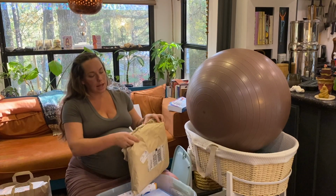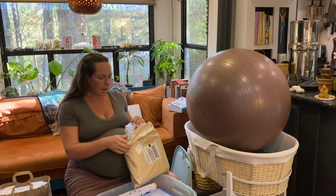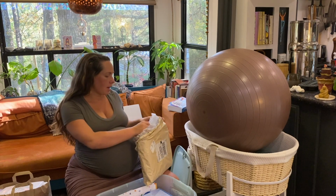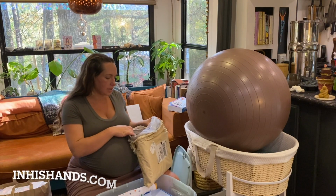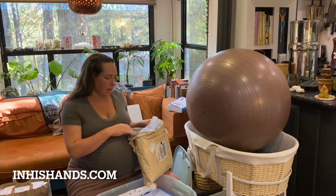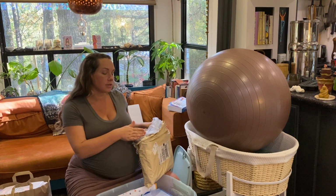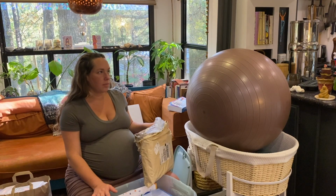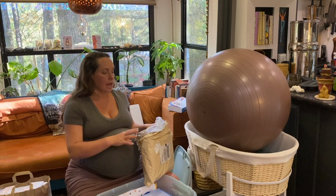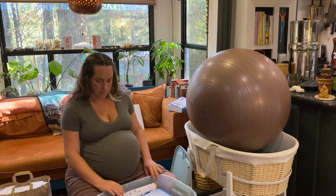This is a liner that I got for the birthing pool. It came from In His Hands, I think is the name of the website. And it's made specifically to fit the pool that I got, which I borrowed from a friend of mine who's a midwife. And it had a weird plasticky smell that I was like, ugh. So I let it air out a little bit and then put it back in the package. That way it doesn't gross me out too bad.